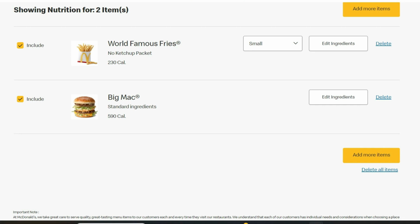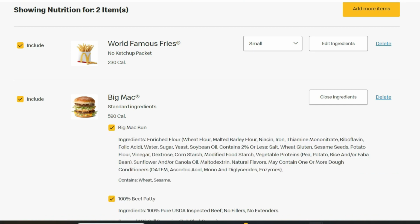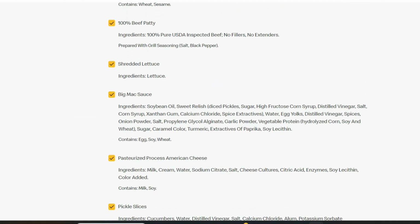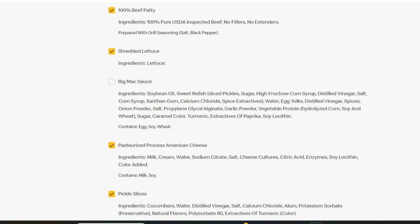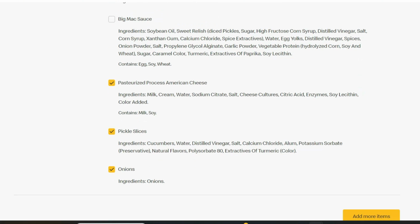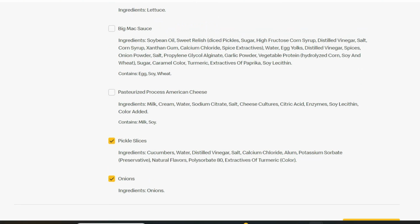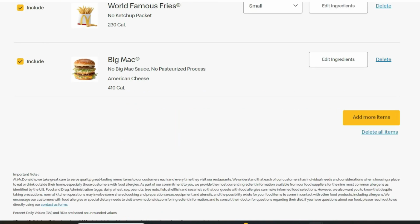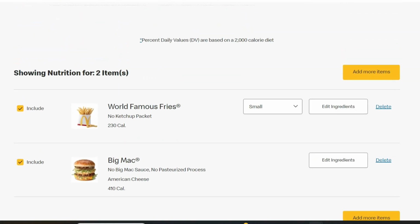Let's go in here again. Let's make a few more edits. Let's go to the Big Mac itself. Let's make a few more edits here. All right, let's see if we take out the sauce. Let's take away the sauce. I know most people go there for that. Let's take out the cheese. All right, we'll keep everything else the same, right? Let's close the ingredient list there. All right, let's scroll back up.